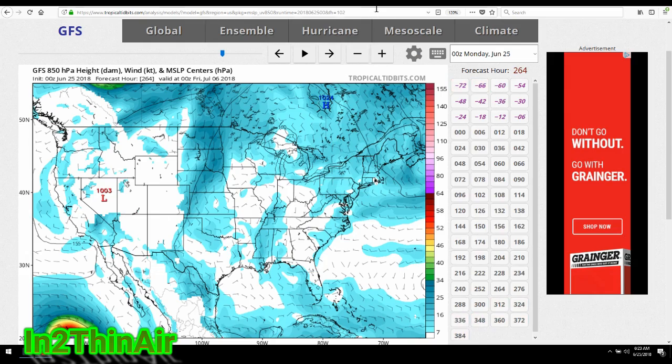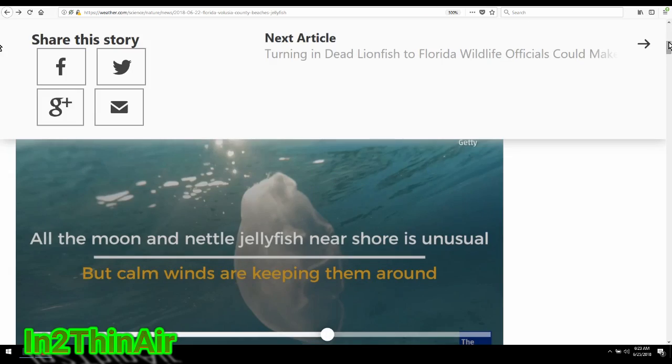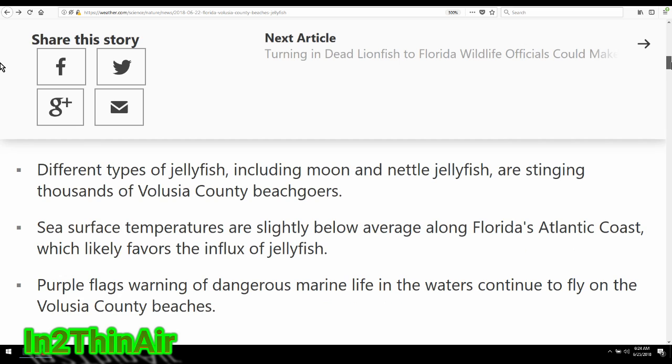Alright, on a side note really quick, here's Ventusky once again. Over 3,000 people stung in Florida by jellyfish. A very unusual situation for this time of year. It's becoming a big story on weather.com if you guys want to check it out. For those of you that live in Florida, you probably know about this.